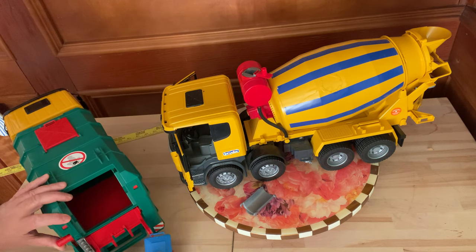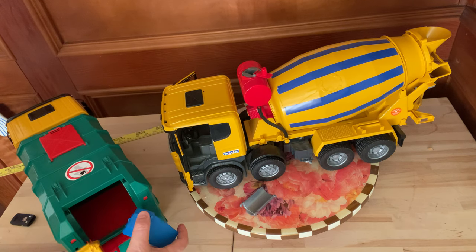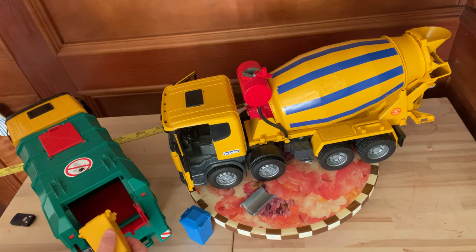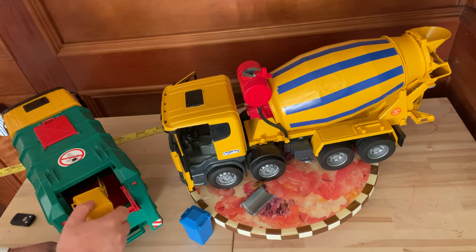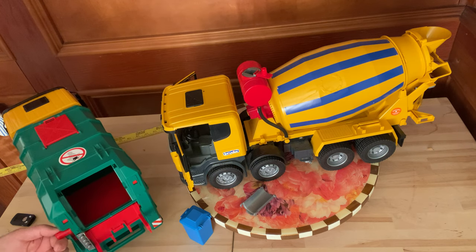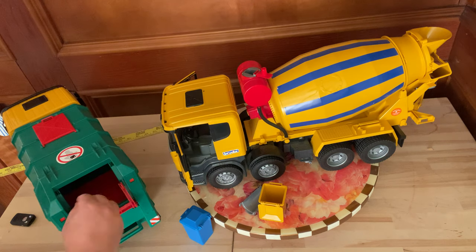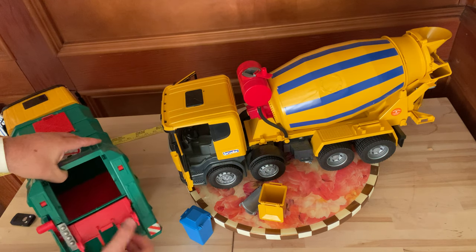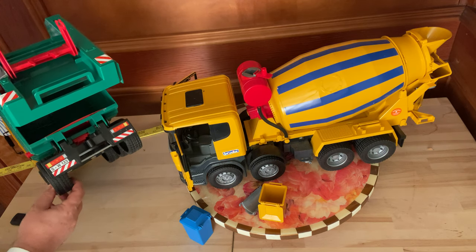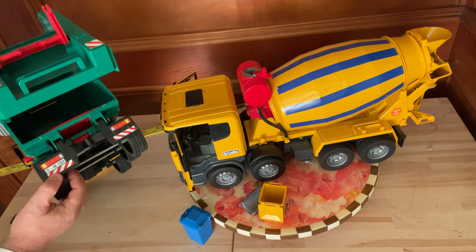And let me see if I can make it work. If we just take it up there, it just empties it in there like that. So you can actually pull the bins and empty them inside of the truck. This part opens up, as you could see. You could probably see the whole inside of it.